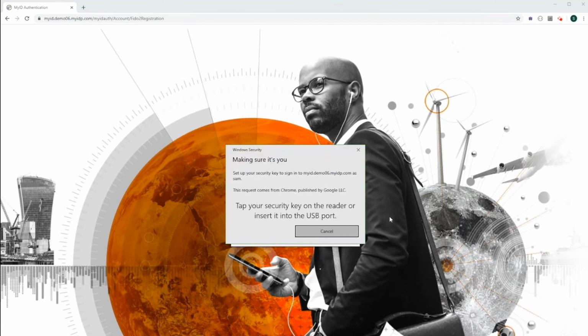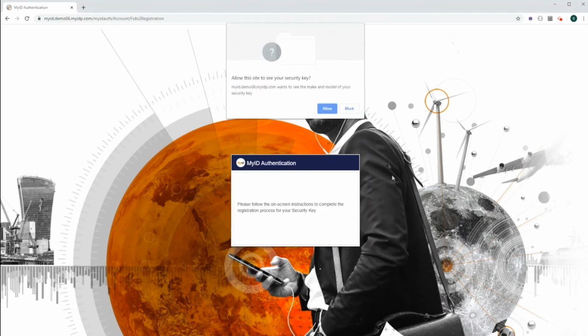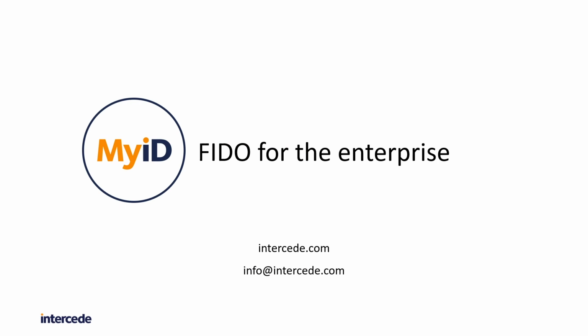In this case, Sam uses an existing smart card and enters his PIN. Now the MyID FIDO service knows it's really Sam, it allows him to collect a new security key. The key is registered within MyID, allowing it to provide authentication services to multiple relying parties and management over the FIDO credential itself.